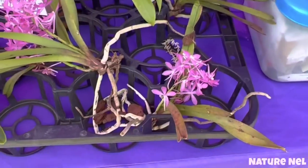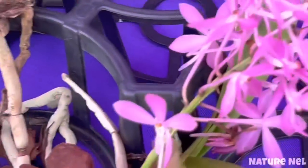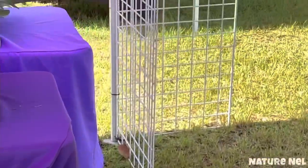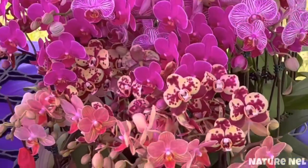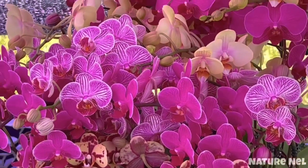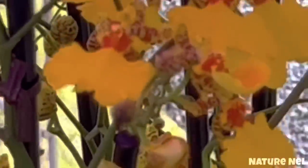These are Mozadorbs. I have these in my, actually no, these aren't Mozadorbs. I think they're similar. There's one that looks very similar to it. Now look at this, how pretty. These are mini phals, but look how cute they look all together like this. Some more of the yellow Oncidium. These are cute. These have like a little red.